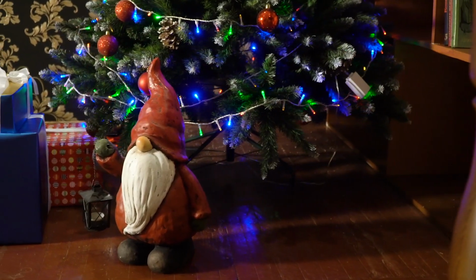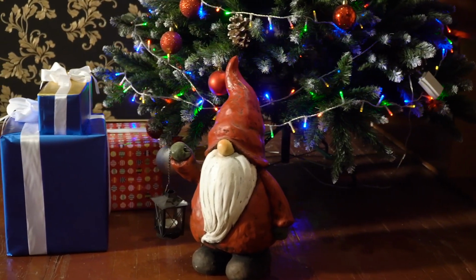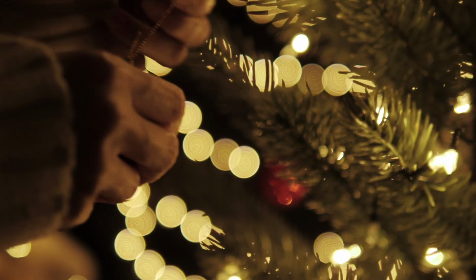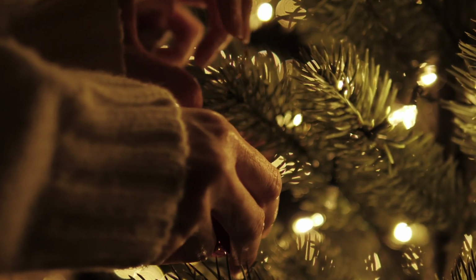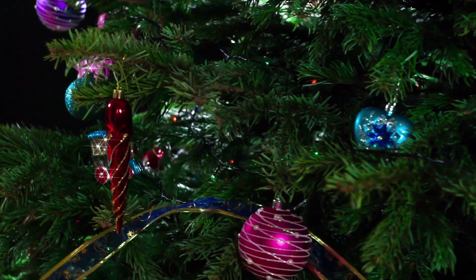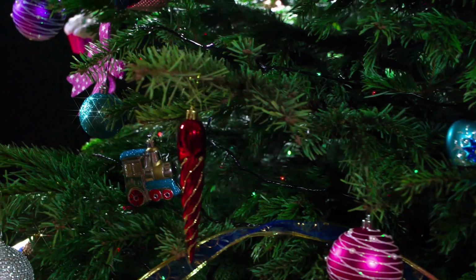Our list focuses on 7 to 7.5 foot tall, hinged, pre-lit Christmas trees that will bring joy instead of stress to the holiday season for years to come. Without further ado, here are our 5 best pre-lit Christmas trees for 2020.